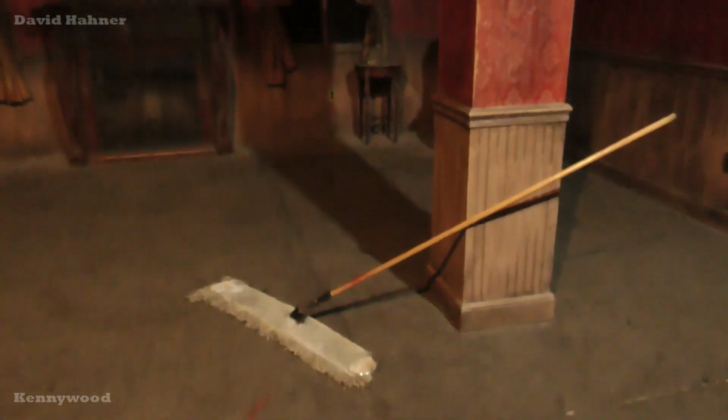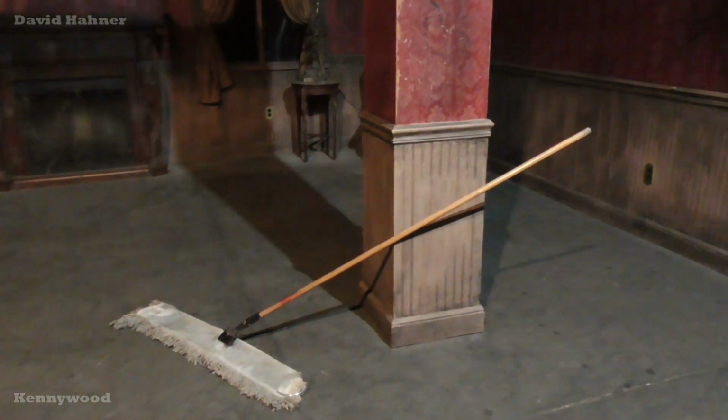Ghostwood finally moved on. Still no pre-show for Ghostwood Estate. But look, it's a haunted mop.